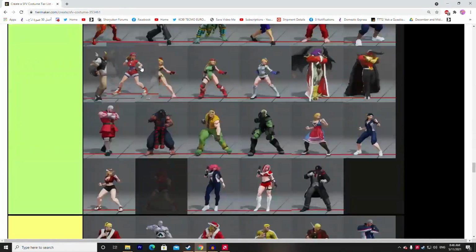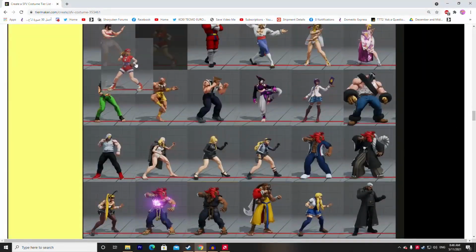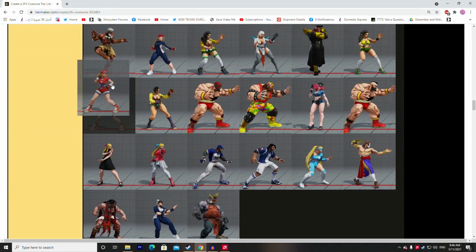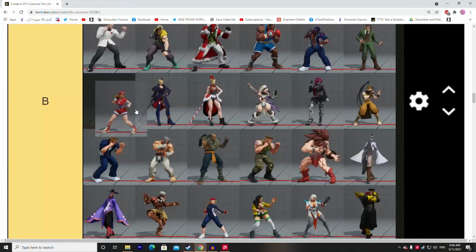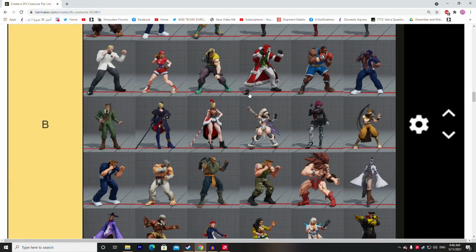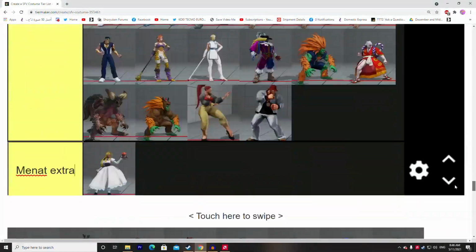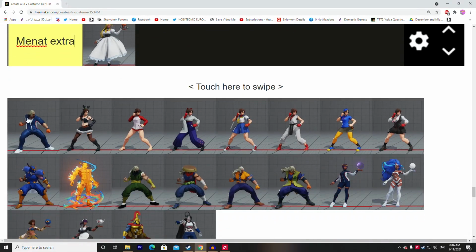The Roll costume is... I actually like this one a lot. She doesn't look as ridiculous as the Mega Man Ryu costume, so I'm gonna put it in the B tier. It looks a lot better than Ryu as Mega Man. But again, don't love it that much.